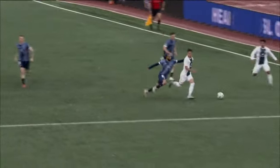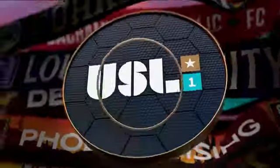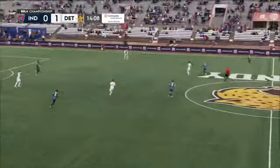If you can't see it in this part of the view, but on the left side of your screen, Smith is in a heated sprint to the goal, and had that gone through, he was pretty clear.